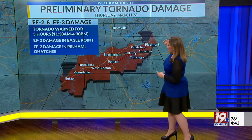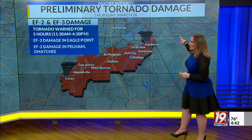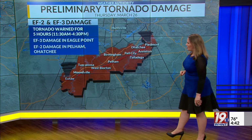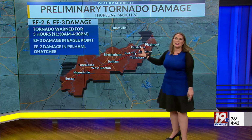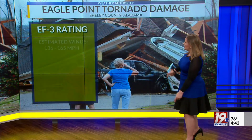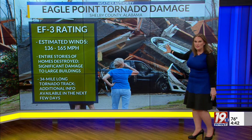This tornado was warned for about 5 hours, 11:30 a.m. through 4:30 p.m. And quite frankly, it crossed over the state line into the state of Georgia. But we're going to focus on the Alabama impacts here. EF3 damage in Eagle Point, as well as EF2 damage in Pelham and Ohatchee. So let's talk about what that means, okay? What is EF3 damage? What does that mean to you?